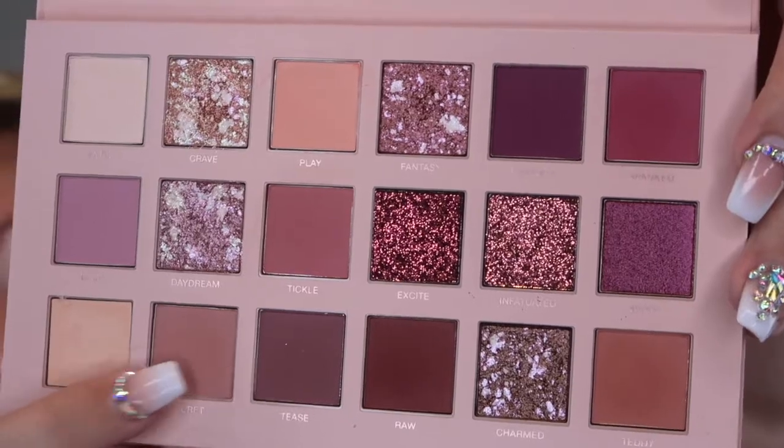And I thought this was the perfect palette, especially for this wine color shirt that I'm wearing. The next shadow that we're going to go into is Secret. And we're going to be taking a Morphe brush in the rose gold color. Mine came off, so I don't know which one this is. Sorry.